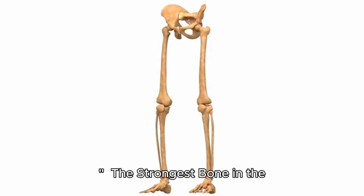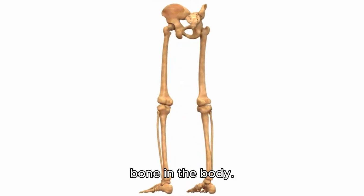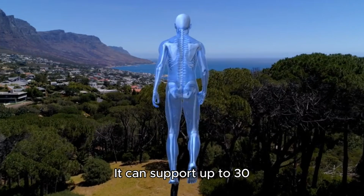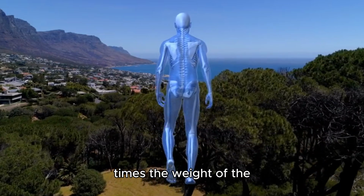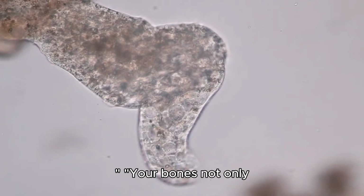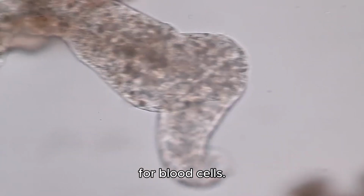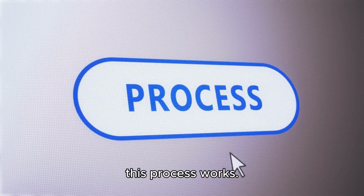The strongest bone in the body, the femur. The femur is the longest and strongest bone in the body. It can support up to 30 times the weight of the human body, making it a marvel of natural engineering. Your bones not only keep you standing, they're also an incredible factory for blood cells. Let's explore how this process works.